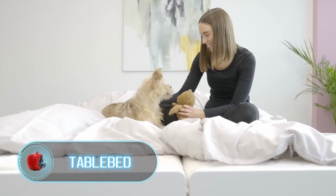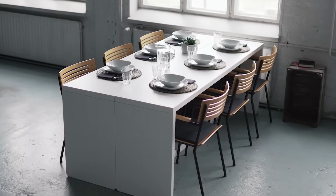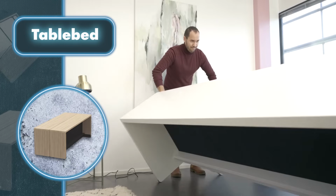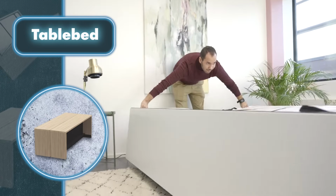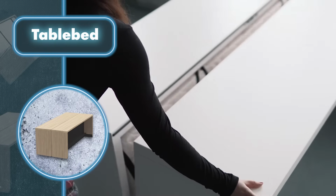Tablebed. Eat first and then nap, or nap first and then eat. Tablebed lets you do both in any order with just one piece of furniture. A single person can complete the transformation in just a few seconds. In any of its forms, the company's solution is immediately ready to use.